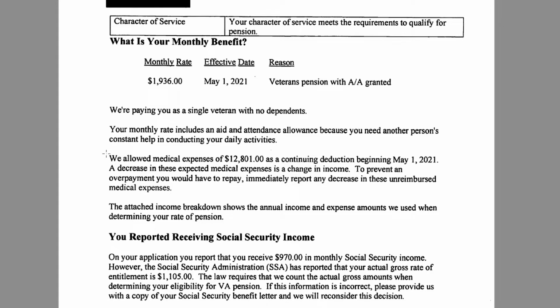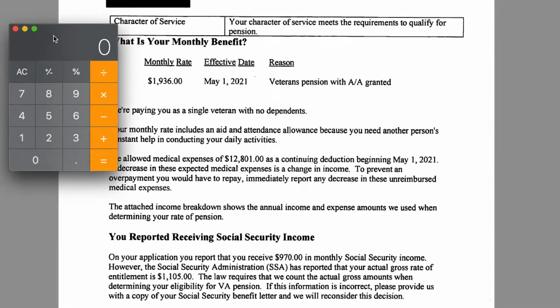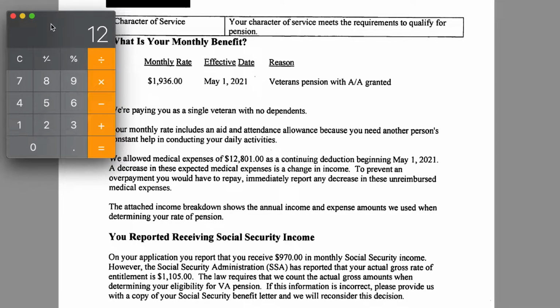So right here's a good paragraph to prove that. We allowed medical expenses of $12,801. So let's take a look at what they're talking about. We had $12,801, and we're going to divide that by 12 because the VA likes to do annual numbers. We're going to do it monthly. So this particular veteran spent $1,066.75 each month on medical expenses as a continuing deduction starting in May of 2021. They started spending that much money.